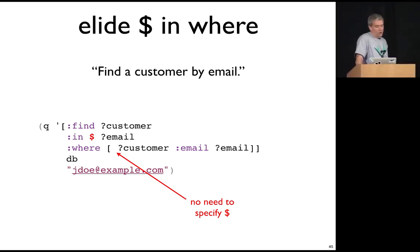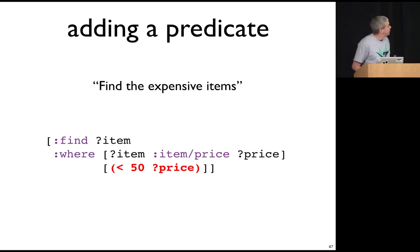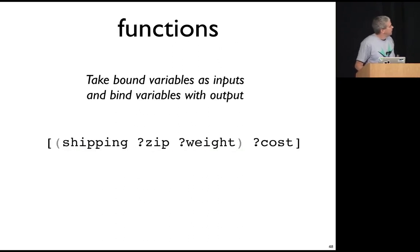So you can extend these queries with predicates. So you can, I should also mention, by the way, that all of this stuff is in this really novel new programming language called the Datomic query language. It may look extremely familiar to people in this room. So I'm not going to bother to explain the syntax and where the parentheses go and all that kind of stuff. So this predicate says the price is greater than 50, and you can add predicates into your queries like that. You can also add functions into your queries.